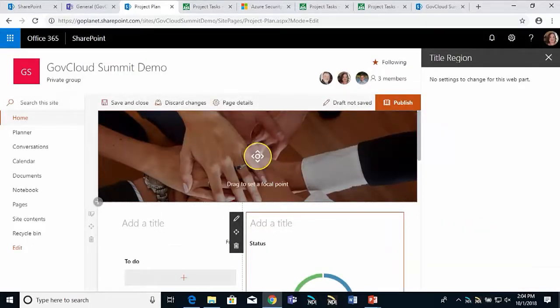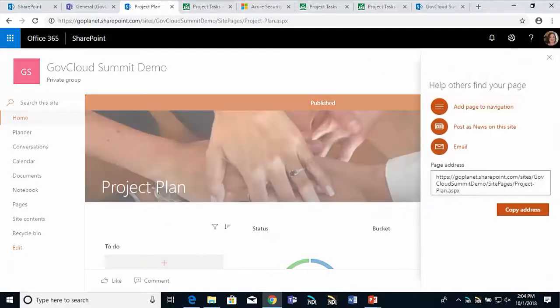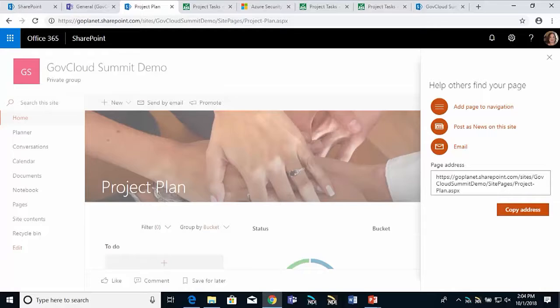And it's going to be added to my page for me. Now I can publish this, and I have a great way to show the project plan to people on the site. It's going to actually ask me naturally if I want to do things like add it to the navigation or if I want to post it as news or even email it out.